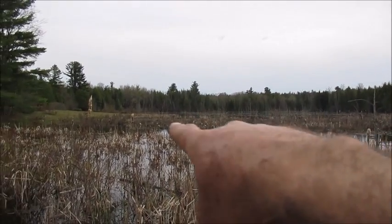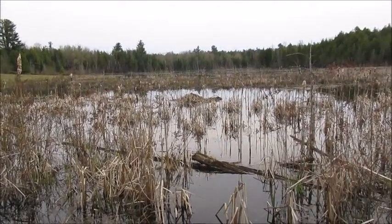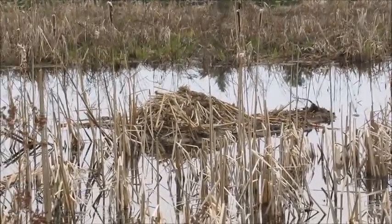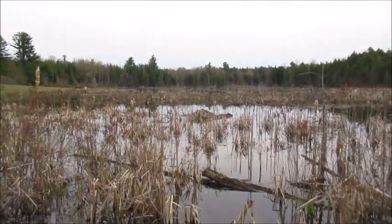This is the swamp here that we went skating on a few years ago on the video. Right here is a muskrat house. There were muskrats here last weekend when I came back here. Of course, I didn't have my camera last weekend. I took the dog for a walk, and there was all kinds of stuff here.